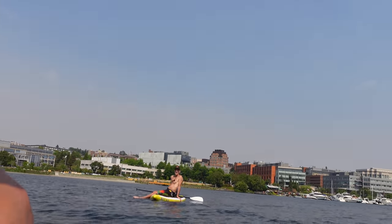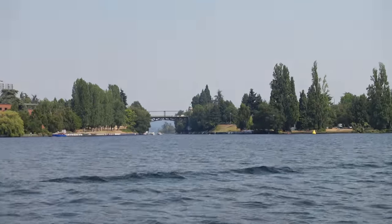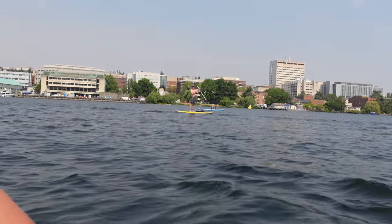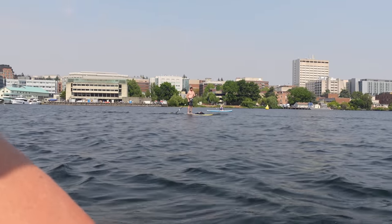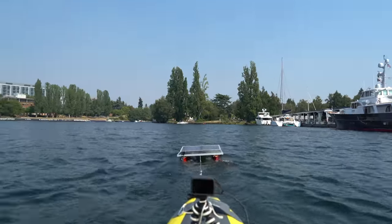Yeah, it's solar powered. So pretty soon we'll hit another waypoint and then it'll be a straight shot down the Montlake Cut. It's range for that solar action. I've gone about probably 15 miles so far today. Really? Yeah. Wow, good for you, man. Colin is supposed to meet me along here somewhere.